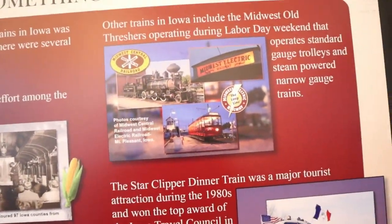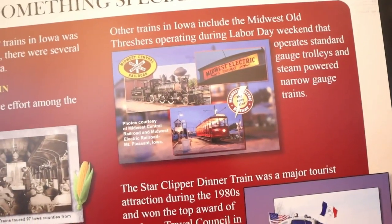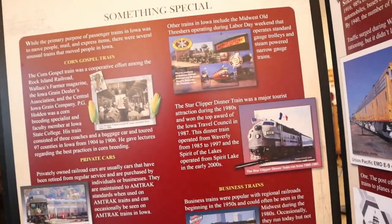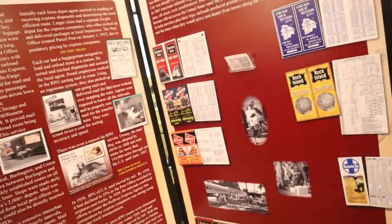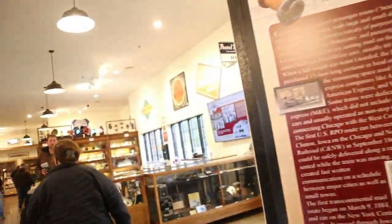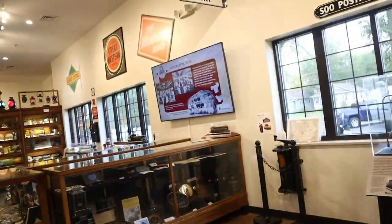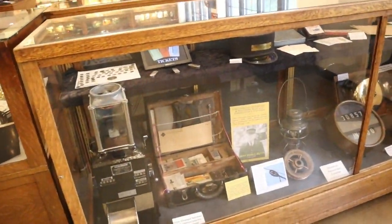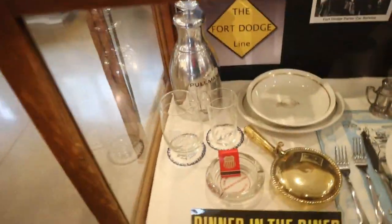Here's Midwest Central Railroad and Midwest Electric Railway in Mount Pleasant, Iowa. Something special. Wow. Doesn't all this look pretty cool or what? Let's go along this wall right here. There's a model of the GG1 in that case. Look at all these old items in this case. That lantern, that hat. Here's a china plate on the rails.